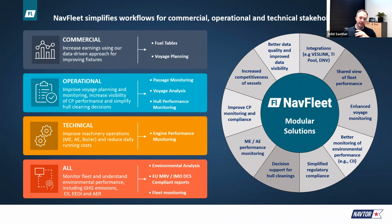So it's about voyage planning, it's about emission and compliance reporting. It could be about hull performance monitoring or main engine performance monitoring. We are also one of the few looking at the total propulsion efficiency, which also includes, let's say, propeller performance, hull performance, main engine, auxiliary engine performance as well. So in our NavFleet solution, we have tools so you can monitor on charterparty. You have integration solutions. We can integrate to VessLink and also others, again, to simplify operations. And also enhanced voyage monitoring solutions as well, both within the navigational safety aspect, but also within the vessel performance aspect.